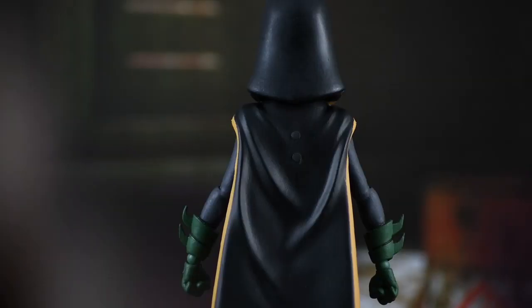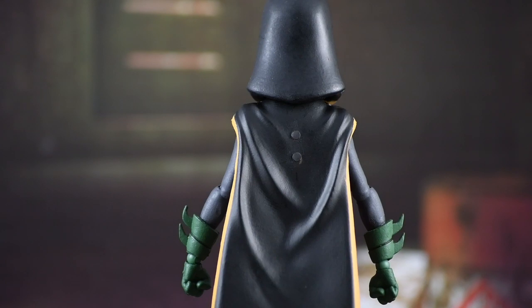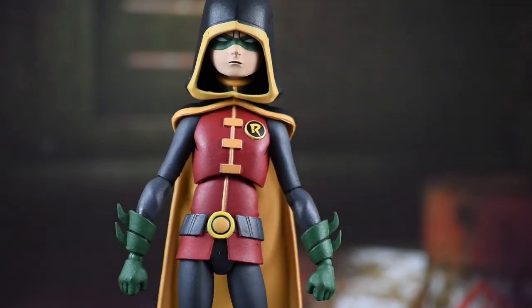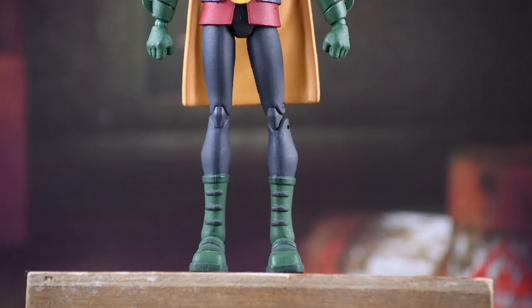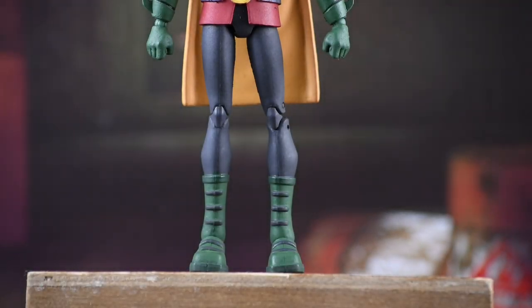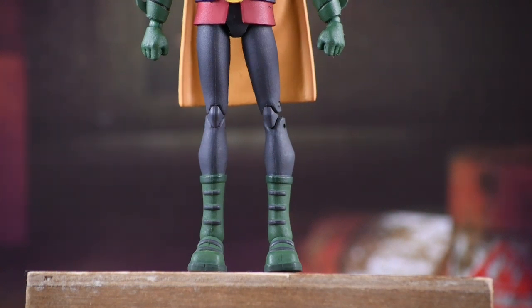Now I kind of wish the hood blended a little bit better with the cape. Kind of has like a Darth Vader helmet type of look to it. But overall I think they've done a pretty good job with the look. And then down to the lower half of the figure, pretty basic. You really don't get those lines like you got on Batman and the Turtles. It's just really flat.